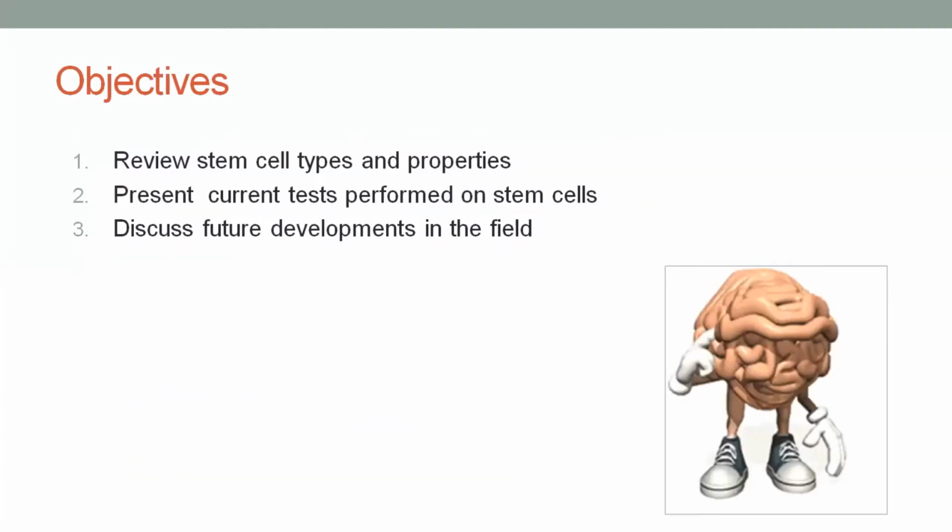Our objectives for this lecture would be first to review the different types of stem cells and their unique properties. Next, to present current tests that are performed on these different types of stem cells. And third, to discuss future developments in the field.